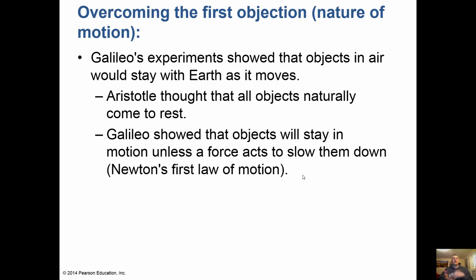So, the nature of motion, the first objection. Galileo's experiments showed that objects in air would stay with the Earth as it moves. Aristotle, however, thought that all objects naturally come to rest. Galileo showed that objects will stay in motion unless a force acts to slow them down. And this is Newton's first law of motion. We'll discuss his other laws of motion as well. Again, one's an equation and they come in threes. So, an object at rest will stay at rest, and an object in motion will stay in motion unless acted upon by an outside force. That's Newton's first law of motion.